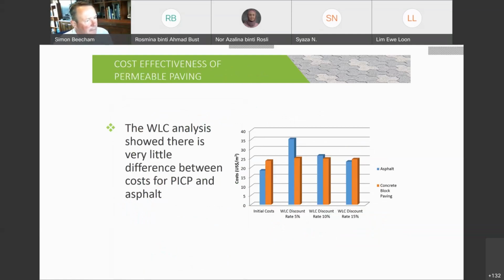Okay, and this is the finding. WLC is whole of life costs. And this is really interesting when you look at this. The left-hand 2 graphs are concrete block paving and asphalt. I've taken the third one out just for simplicity purposes. Okay, so concrete block paving has higher initial costs, which we know about. And that's where that perception comes from.